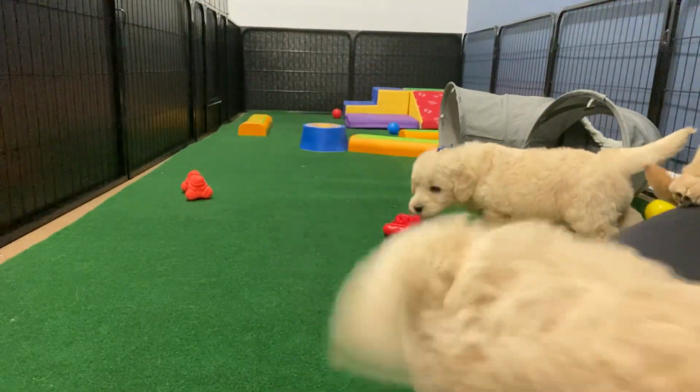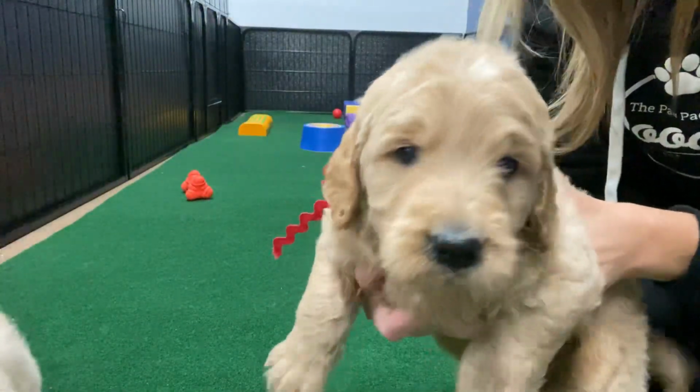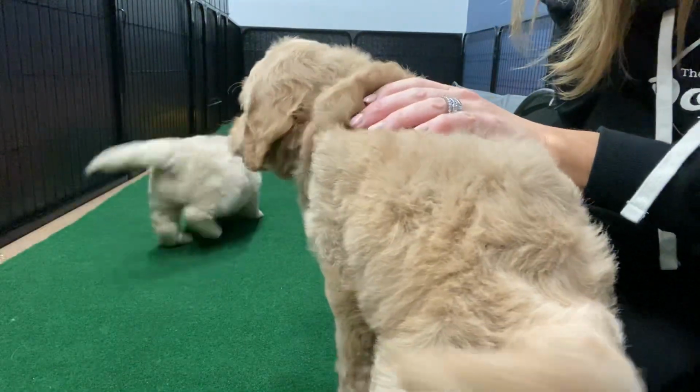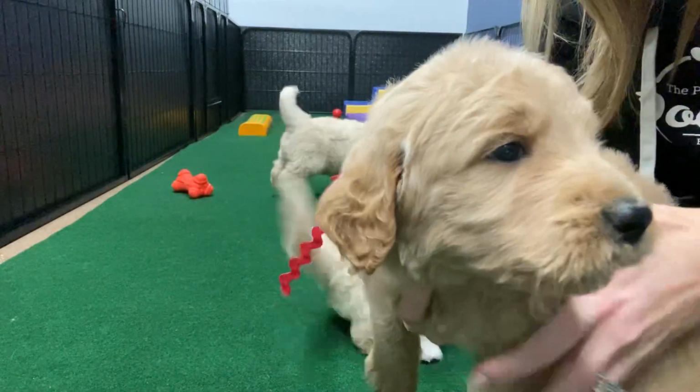Today we have Sansa and Princess F1 Standard English Golden Doodles. There are three boys in the litter. Here is Red Ribbon Male. He is a really pretty apricot. He might even get a little bit darker full grown. He has a little darker ears.